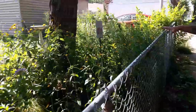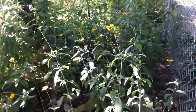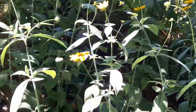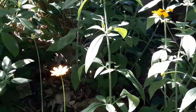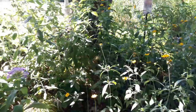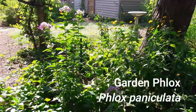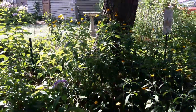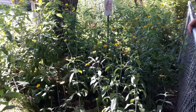And then over here, we've tried to establish a colony of star tickseed, which is now in bloom. So this is a Coreopsis? This is a Coreopsis. Yeah, it seems pretty happy here. The pollinators are loving it. It's also a very, very long blooming plant. Right next to that we have some garden phlox, which under other conditions can reseed really aggressively, and in this area it tends to stay pretty contained. So the few plantings that we have had haven't really spread out very much, but it's also a very long blooming plant as well.